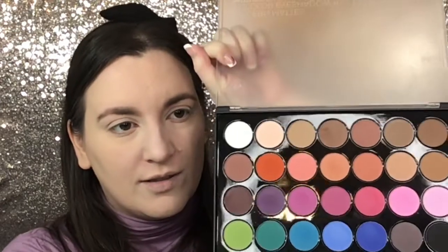I got this. I'm on the fence about this palette. It's a Modern Matte palette. I love it. I love me a Modern Matte, by BH Cosmetics. Isn't that just gorgeous? These are the colors that speak to me.